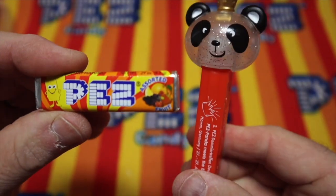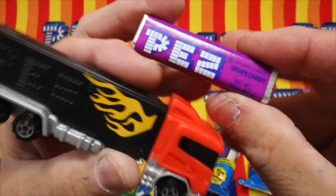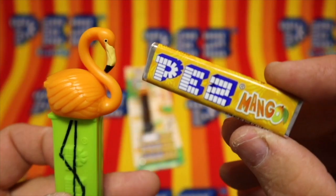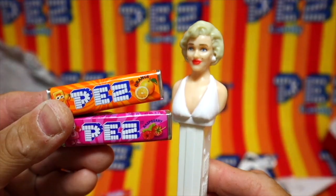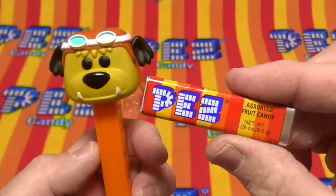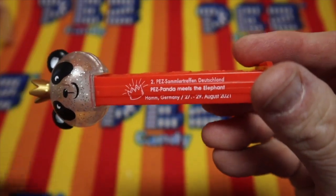Pez, the greatest candy in the world. And a toy you can play with.